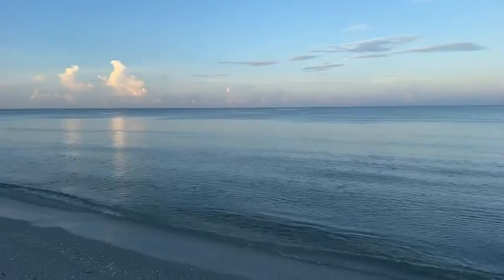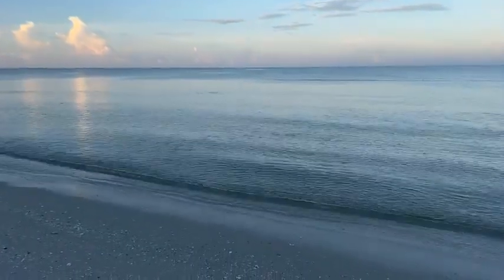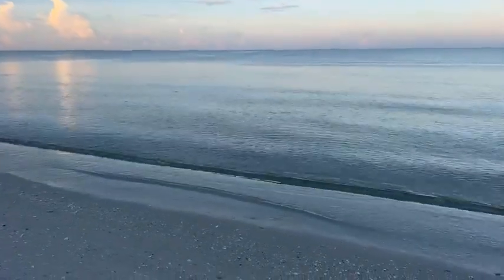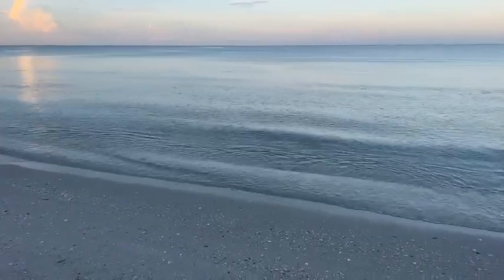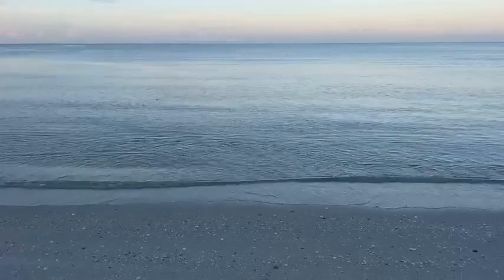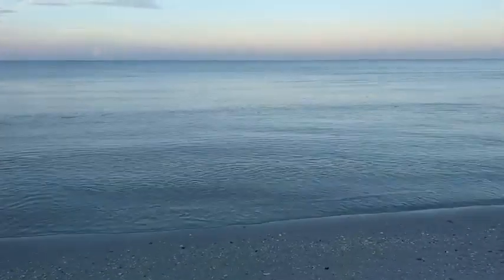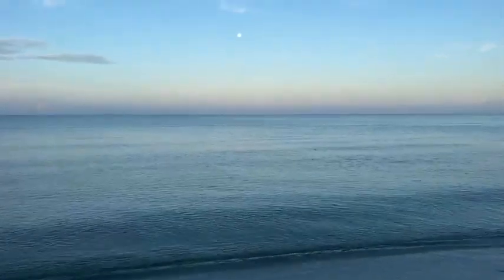Waves lapping up on the shore here. If you're just tuning in, it's around 77 degrees now. Gonna get up to 90. The water temperature is 86. Haven't been able to get a really good look at the water yet to see what it looks like today. Gotta wait for that sun to get up a little higher in the sky for that.